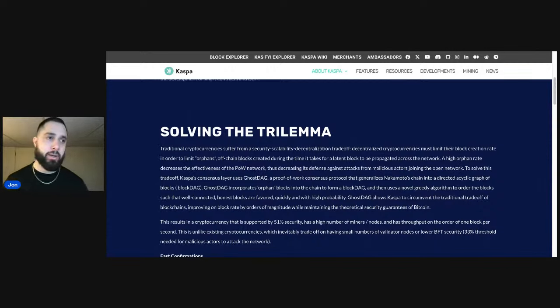Most cryptos are like Ethereum killers, Solana killers, and so on and so forth. They don't market themselves as a Bitcoin killer. I mean, they're not anyway. They're totally different. Bitcoin's obviously the best one. But they have Bitcoin's fundamentals with now more scalability. So it makes it stand out.